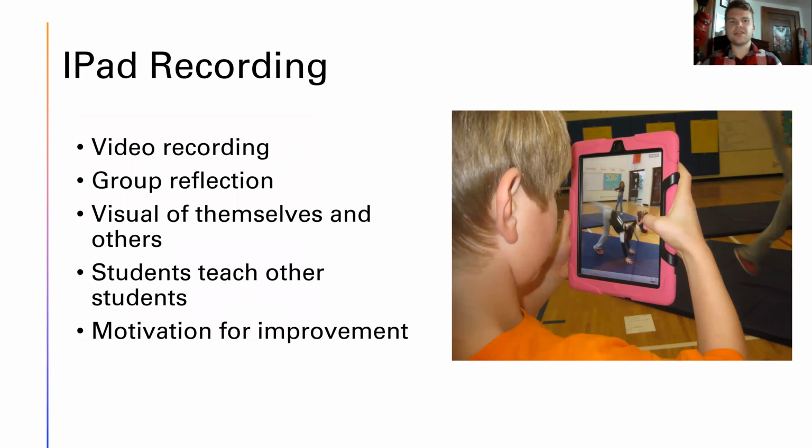The second part is iPad recording. We kind of mentioned it before, but the idea here is that you want to video record and you can use that with a group. A group, or maybe a partner, one person can record you doing a movement, whether it's throwing a shot put or shooting a basketball. And then you can look at it together and they can help you, or you can look at yourself individually and figure out what you're doing wrong or maybe what you're doing right and how you can do better.